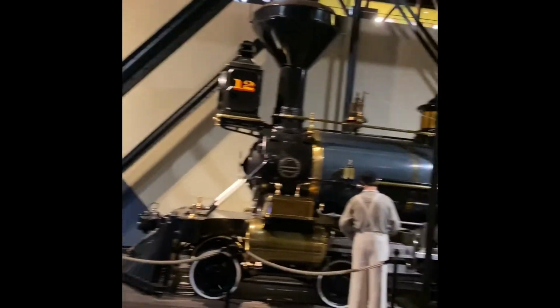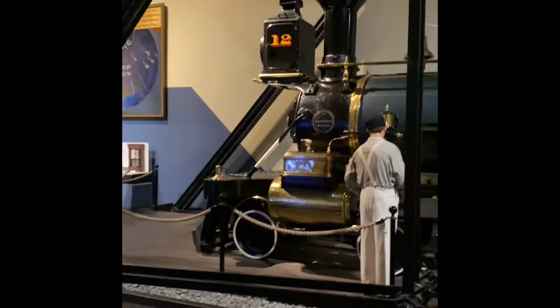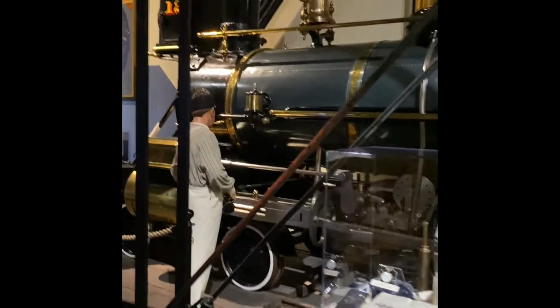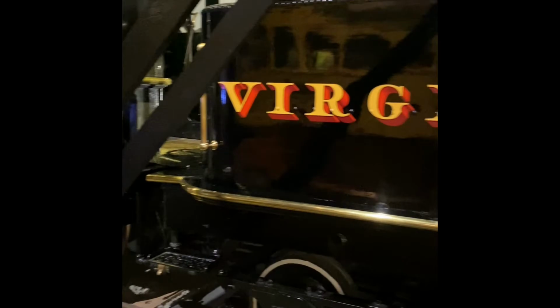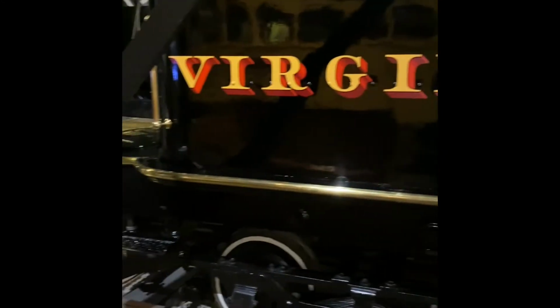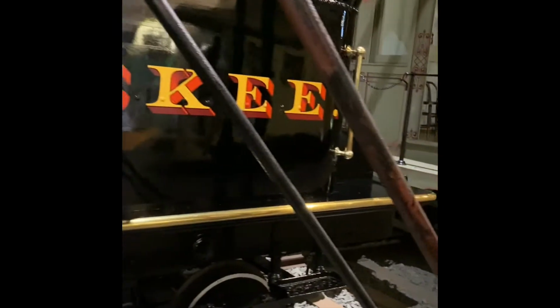And there's another engine. And there's an engineer who works on the train and fixes it. And he drives it and makes it work. Whoa, cool. Look at the big tires. Look how long it is. And do you guys want to know what these letters say? It says Virginia and Truckee.